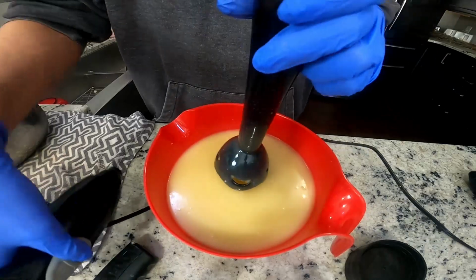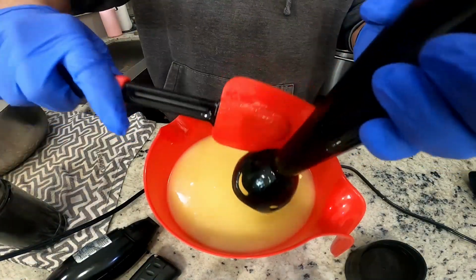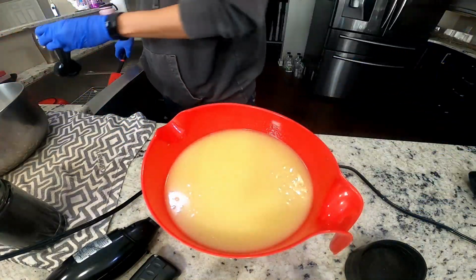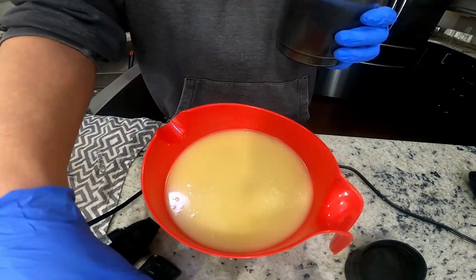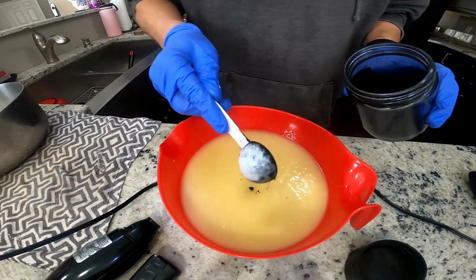This batch isn't too much of an issue with trace. I like it light, as I do most of my soaps. It allows me to pour a nice thin glass layer smooth into the mold. Don't forget when you're mixing that you're also going to be mixing in color and fragrance oil, unless you do it all at once, which I don't. Sometimes I do, but generally no.